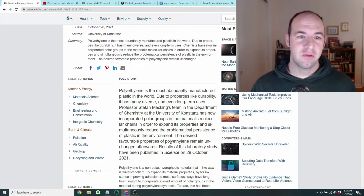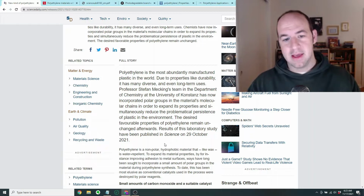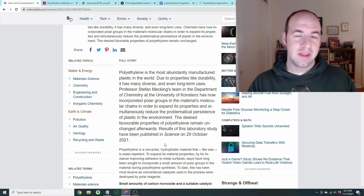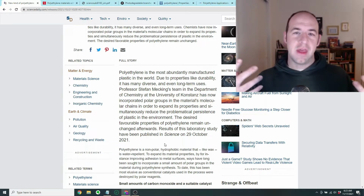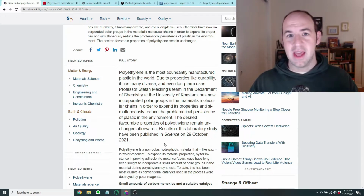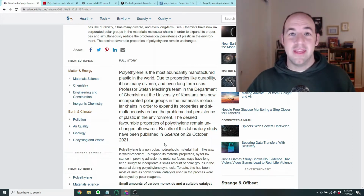And what this is looking at is research from the University of Konstanz, and what they've done is actually make a type of polyethylene that has incorporated within its chain carbon monoxide. And this is not new in and of itself. It has been well known that carbon monoxide and ethylene, which is the subunit for the polymer polyethylene, can copolymerize together. But what they're doing here is trying to balance the way that it's polymerized in such a way that it would be feasible to scale up, would still have the good mechanical properties of polyethylene, and then finally has more degradability than normal polyethylene.